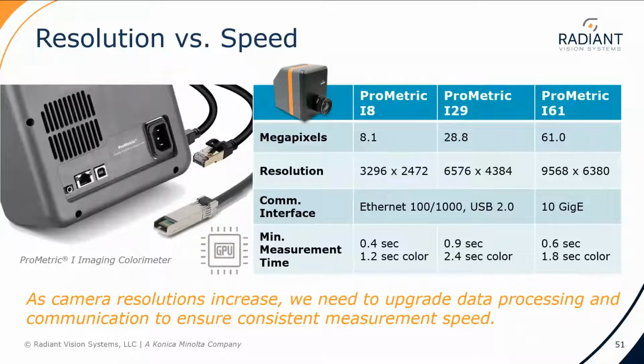This is really ideal for speed because by running one step of our inspection while performing multiple other aspects, we've been able to use GPU processing to reduce our takt time by more than an order of magnitude, which has been completely game-changing in the production line environment for our customers today. In this table, we're showing different resolutions of our ProMetric imaging colorimeter. As resolution goes up, connectivity and processing allows us to maintain our speed advantage. Even the 8 megapixel camera is only slightly faster than our 61 megapixel today.